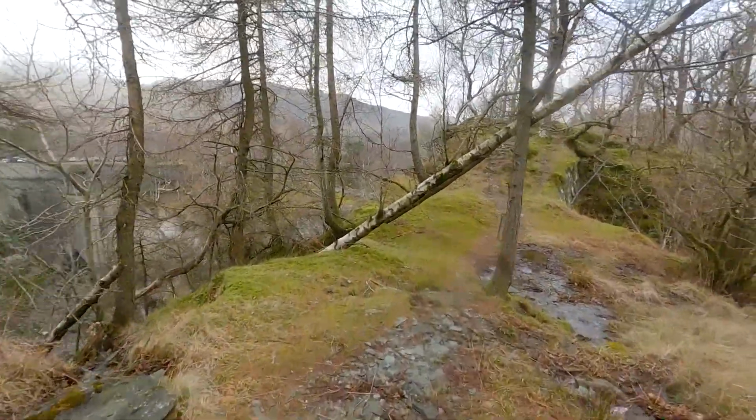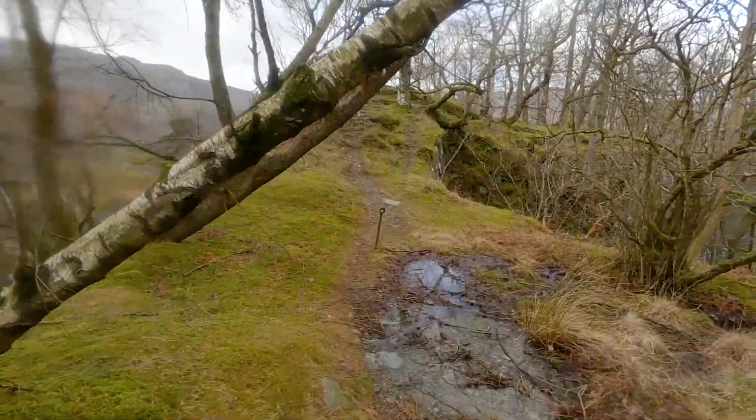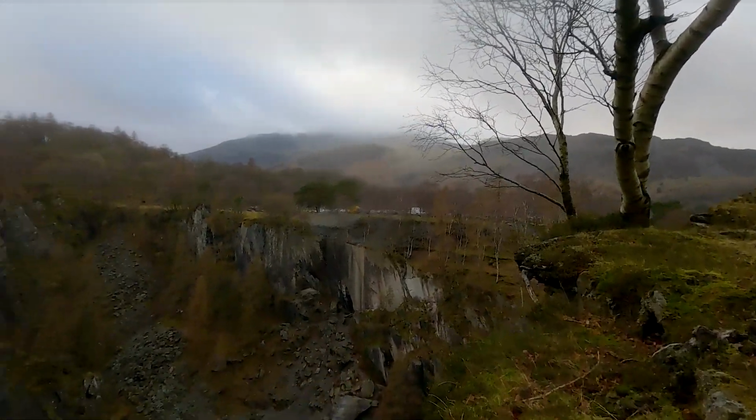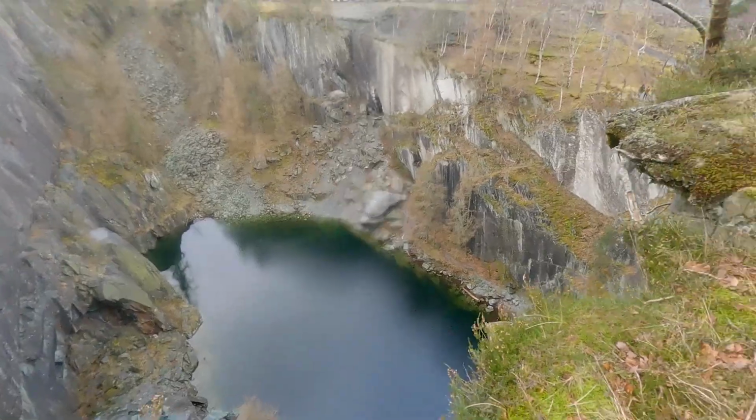Quarry. Whoa. Gotta be careful on them edges, man. Jesus Christ.